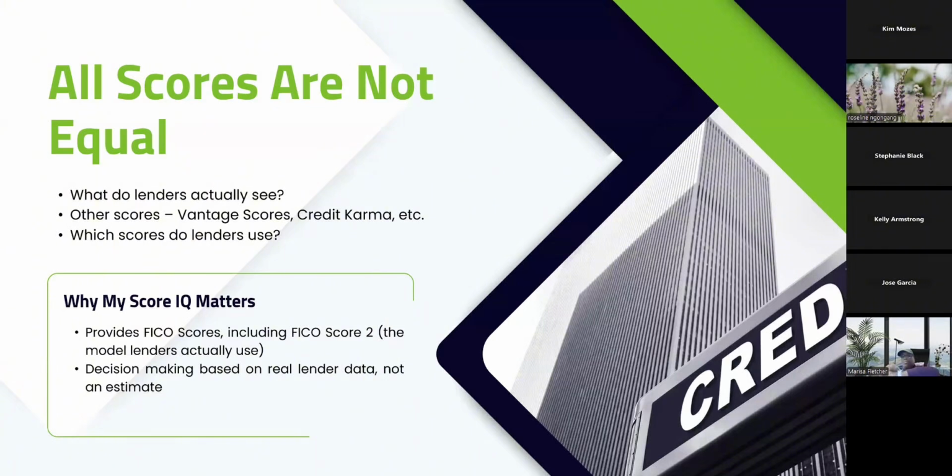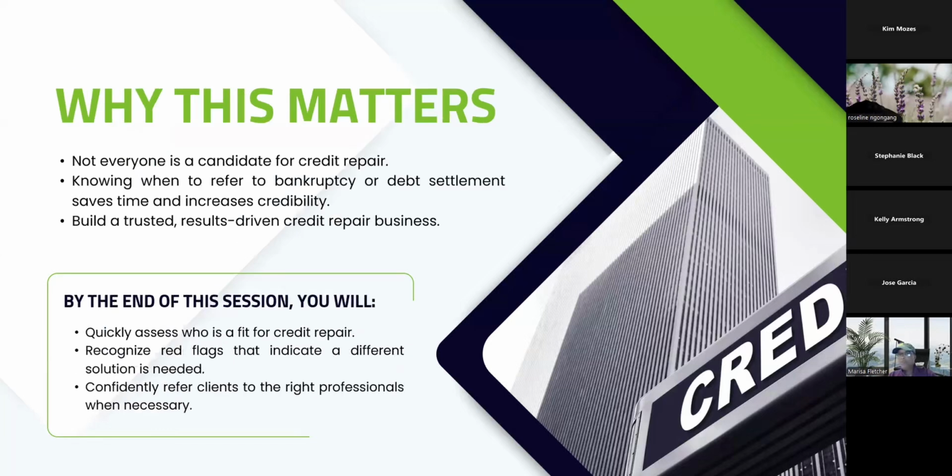But it's still nice to be able to see an actual FICO score, because a lot of times clients will see, and we did a class on this before, their Vantage score, and it can be maybe even 100 points higher than their FICO score because there are different factors involved, or maybe they have a really recent late and the Vantage score isn't taking that into consideration. So, not everybody is actually a candidate for credit repair.